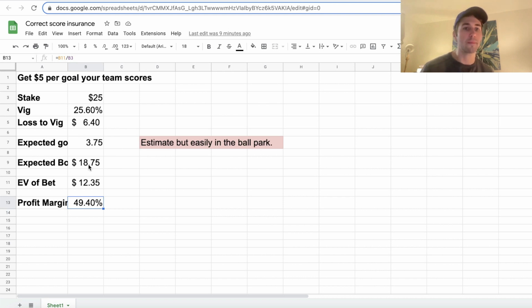So long story short, I don't want to spend way too much time on this. We're losing $640 to the VIG. We're gaining $18.75 in terms of promotional value. So this bet has an EV of $12.35 on a $25 stake. The profit margin is roughly 50%. And of course, these numbers aren't perfect, but regardless, the numbers don't have to be perfect, right? If a bet only has a profit margin of 0.05% or something like that, then it's not worth betting in the first place.